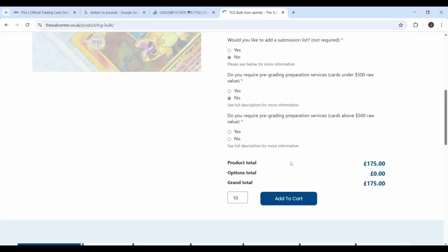I'm pretty good at screening out eights, sevens. I only try and send off gem mint cards. Some of them will be nines, mint and gem mint, and I'm okay with those being nines, right? So that's just the risk you have to take. Do you require pre-grading preparation services? Like I say, that's a no.